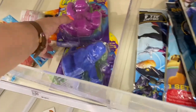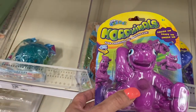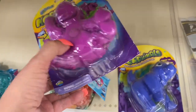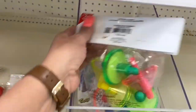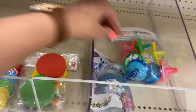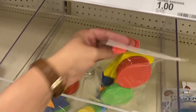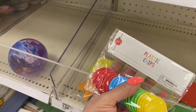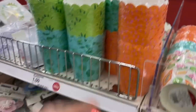Okay, so let's move over here. So look at these. More Fanimals. I hope I said that right, guys. So anyway, these are $3. And then you have these, the spin top markers. Those are $3. And look at the frozen squishy. I think she's $3 too. Then you have this, which is the foam shapes. And then you have these, which is the plastic chips. And here's more foam shapes. And then you have the ice cream cups over here, guys.